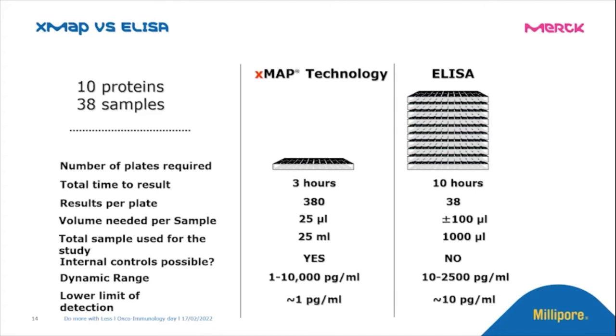Internal controls possible, yes. So he will know if things don't go well. He will know whether it's him not being concentrated while manipulating, or it's our problem. The dynamic range of the technology is 10 times higher for the lower limit of detection and 4 times higher than ELISA for the upper limit of detection. The lower limit of detection of the Xmap technology is 1 picogram per milliliter.